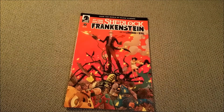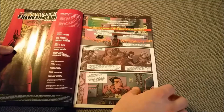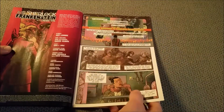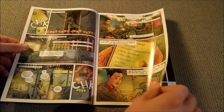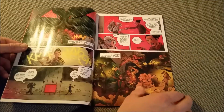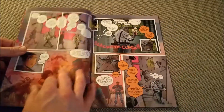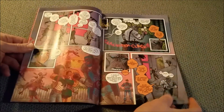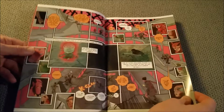Then we have Sherlock, Frankenstein, and the Legion of Evil. It's gonna be a miniseries of 4 issues, with art by David Rubin and script by Jeff Lemire. As you can see, I'm a Lemire fan, so it's gonna be interesting to see what this is gonna be. I'm not sure what the focus is gonna be in this series, but I'm sure it's gonna be fine.